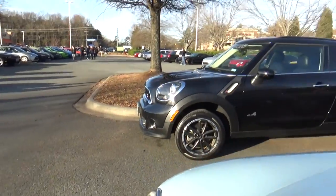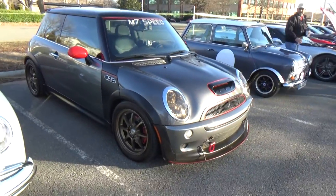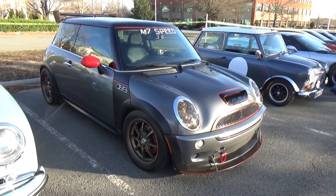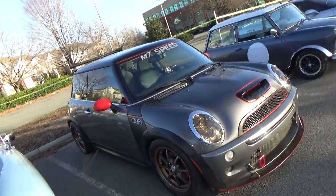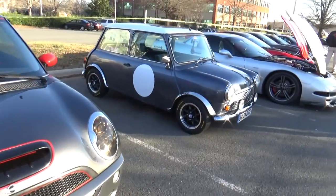And of course, looks like I got the Mini gang right here too. I've got an all four here. Got this guy, that's nice. I think I've seen this guy around town before. Got an M7 decal on there, so I'm sure he's got his toys, got some cameras for some track day duty. And then of course, an original Mini.